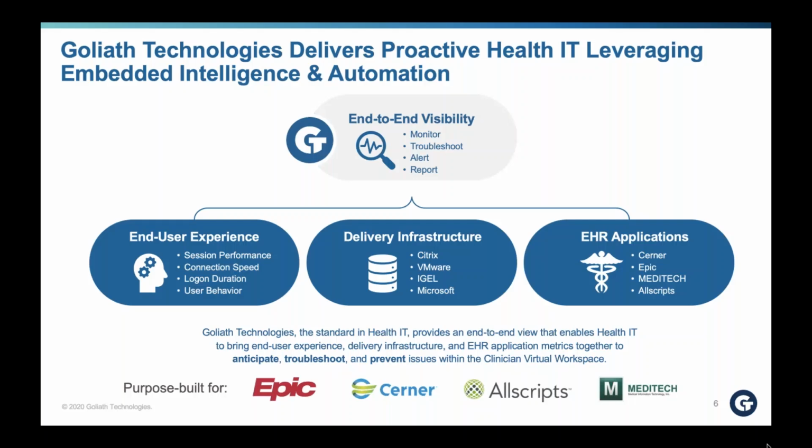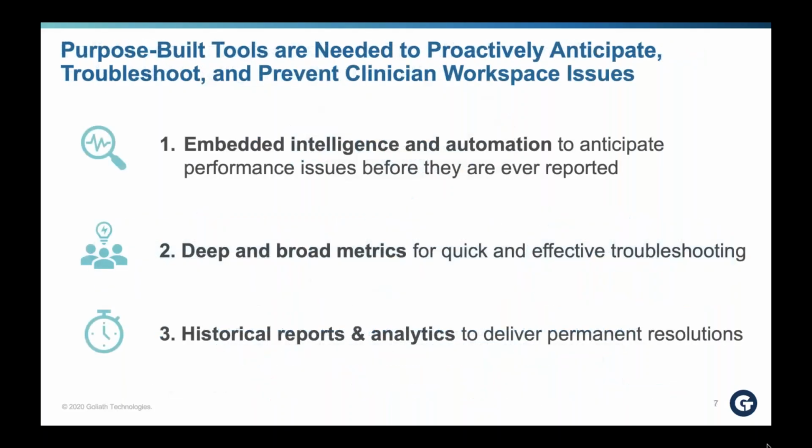We have customers of all different sizes in the health system that we are providing support for because we really understand the challenges that occur in health IT and why that intersection across these three elements are so critical when it comes to identifying root cause of issues, as well as anticipating issues before they even impact the clinician. So why can we do this? Why is our tool so powerful, and feedback from our customers? It comes down to three elements.